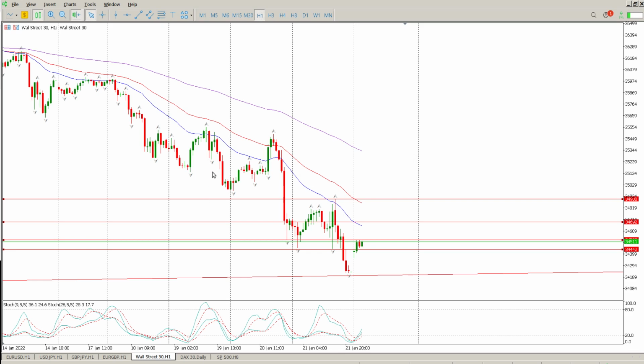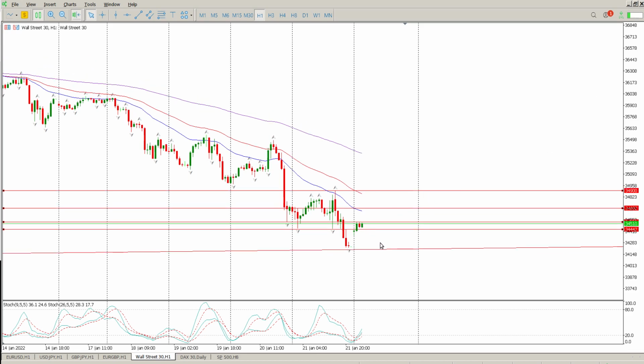So anyway, that's my view this morning. Very cautious and small position size for the short, and also not anticipating a long just yet. So not until we get above the high of Friday, then we start looking for reversals. But at the moment, trend is down. We should be trading with the trend. So we're looking for another retest of this 34,200 area.